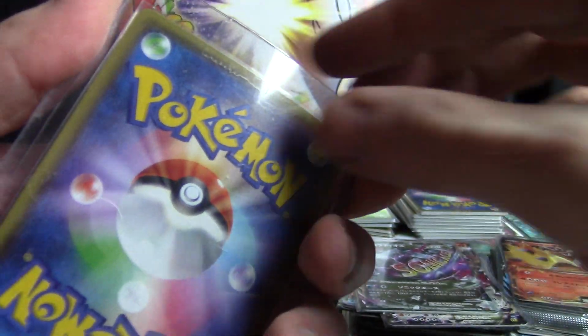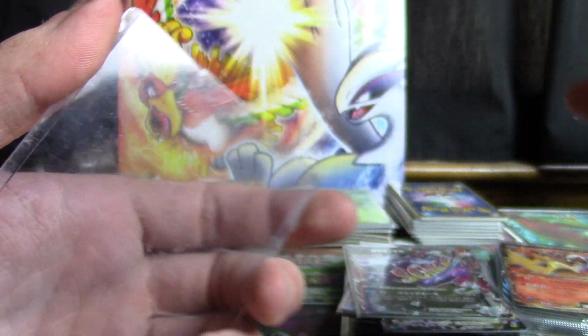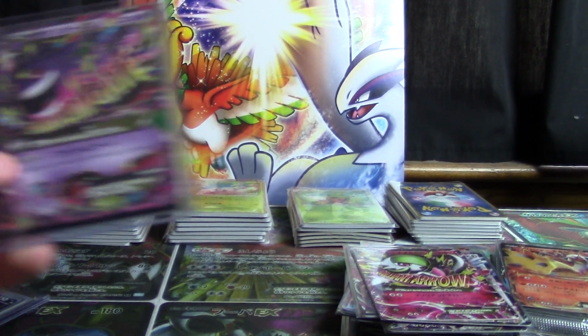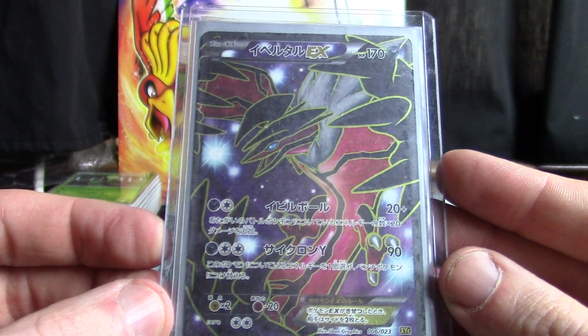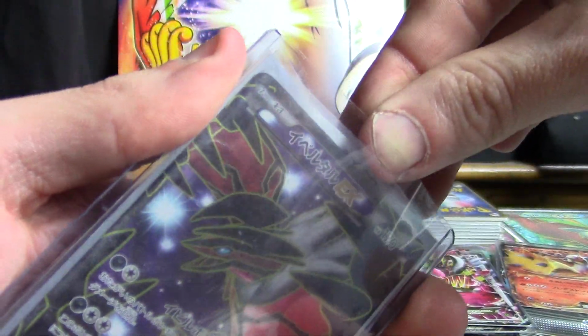Hopefully you will fully appreciate the quality of what's coming in here. A lot of these cards are really, really fantastic condition. Some of the older ones obviously will have more wear and tear on them, but that's to be expected. Got a Mega Gengar EX and an Yveltal EX Full Art. This is the Super Legend Set version, not the Y Collection version.